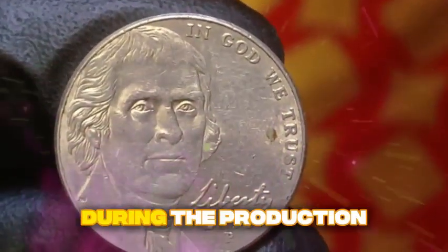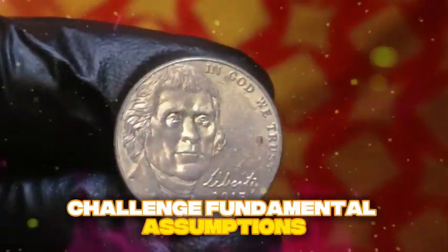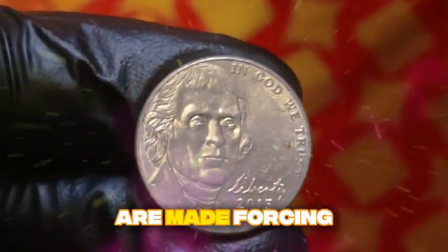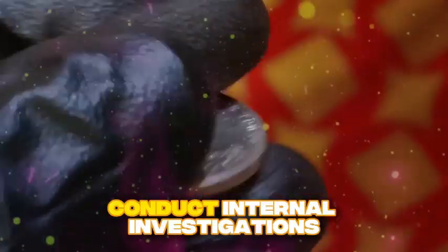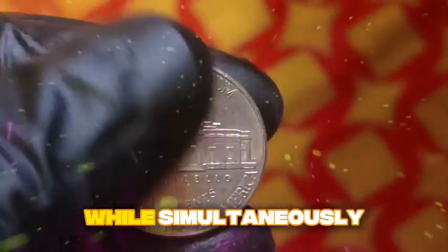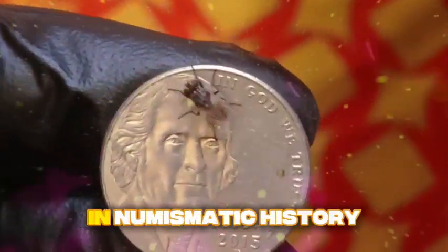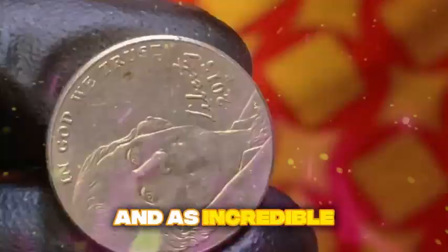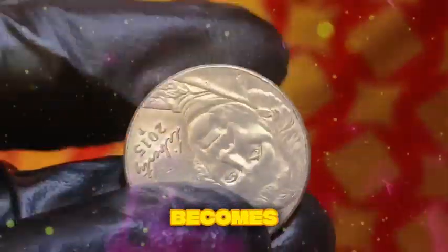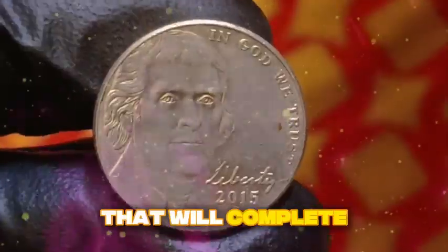What happened during the production of this specific nickel challenged fundamental assumptions about how coins are made, forcing mint officials to conduct internal investigations that remain classified to this day, while simultaneously creating one of the most sought-after treasures in numismatic history. And as incredible as this story becomes, remember we're building toward one final revelation that will complete our journey.